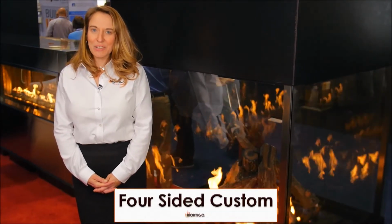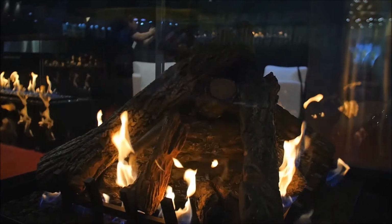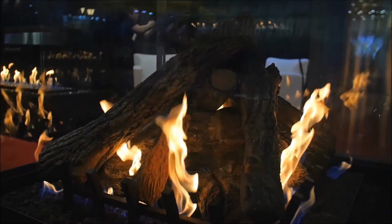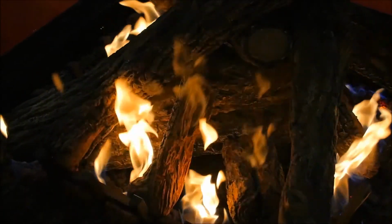Hi, my name is Karen Hammersley with the Custom Division of Montigo Fireplaces. I'm standing in front of our four-sided unit. This is a 4x4 traditional style unit, but we can make this unit as narrow as 30 inches on one side and as long as 15 feet on the long side.